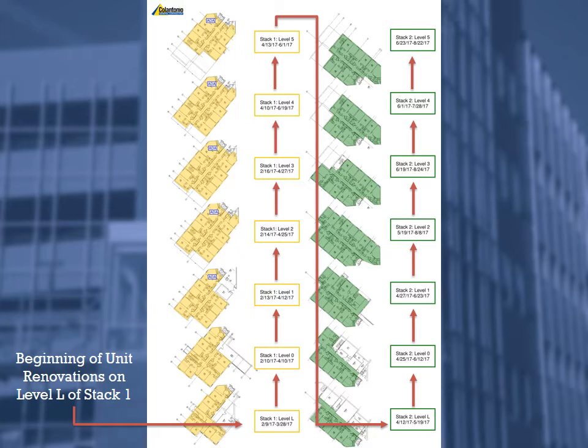This is a more detailed review of the renovations for stack 1 and stack 2. So you can see stack 1 level 1 begins 2/9. On 2/9, those residents will move out. 2/10, the next floor will move out. The following Monday, the next floor, and so on and so forth. You can see that there are only enough vacant units to obtain these levels at once.